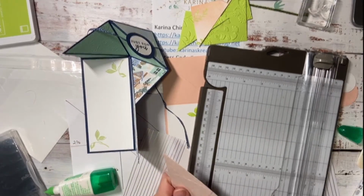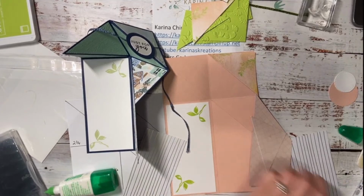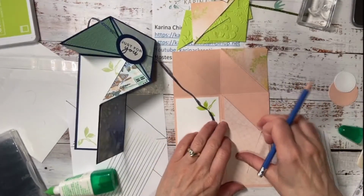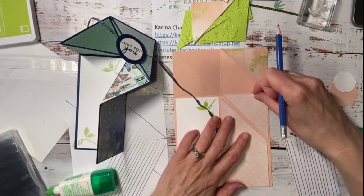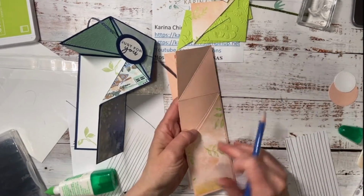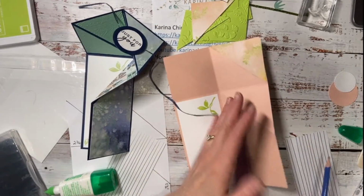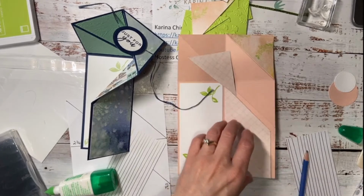Okay, now I'm ready, you guys. So I had my outside, so I have a white piece. I have this piece for the inside of my card. I had that piece for the outside of my card. And the rest is gluing.